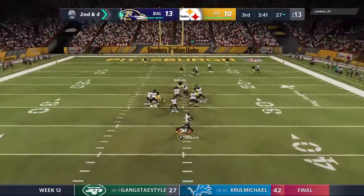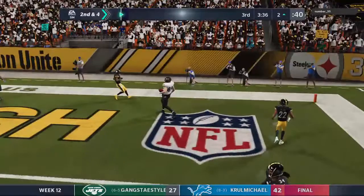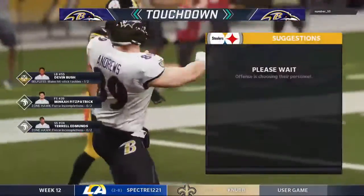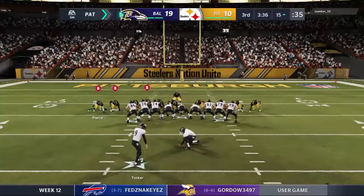Off the play fake to Dobbins, here's Jackson. Escaping the pressure right. Gonna throw deep for the end zone. Got a man, it's caught for a Ravens touchdown. Complete to Mark Andrews, his 2nd touchdown on the season. And the Ravens will add on to their lead.